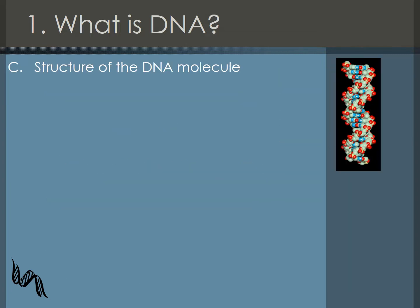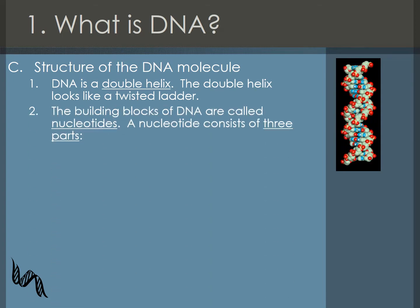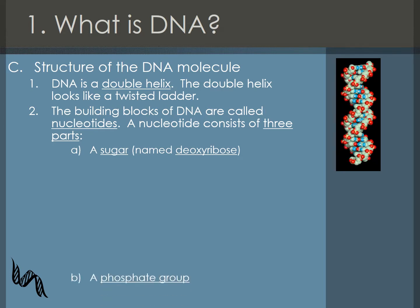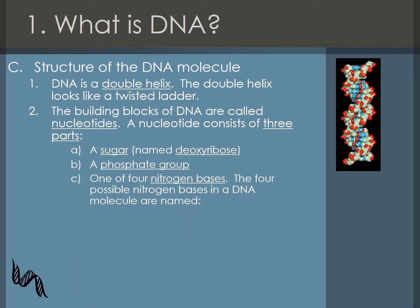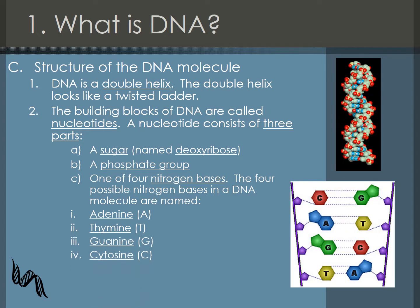All right, let's look at what the structure looks like. DNA is a double helix. It's a twisted ladder. The building blocks are called nucleotides, and the nucleotides are made up of 3 different parts. First, we have a sugar, and the sugar in DNA is deoxyribose, O-S-E. Remember when we were talking about sugars, glucose, fructose, deoxyribose is a sugar, okay? Then we have what's called a phosphate group. You'll definitely learn more about that when you take chemistry. And then you have one of 4 nitrogen bases, called adenine, thymine, guanine, and cytosine, and we abbreviate them using their first letter, A, T, C, and G.